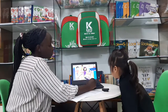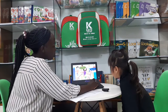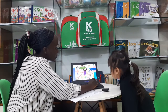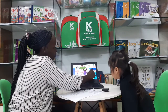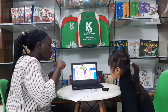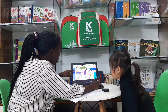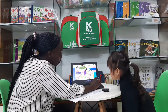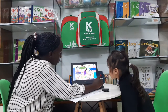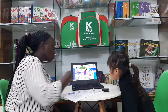What's this? It's a book. This is a desk. Yeah. Okay. Is it a chair, yes or no? Yes, it is. What's it? It's an apple. It is a pencil.